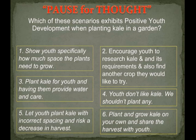Number 2, also really giving them the opportunity to choose another crop they would try is excellent, and be sure you do that. They may not like kale now, but maybe they'll try it after, and also see what they say as far as what they want to grow. Oftentimes they'll tell you they want to grow pizza, so there's a great learning opportunity to tell them what's actually involved in pizza and what can you grow.